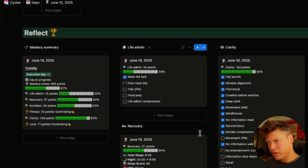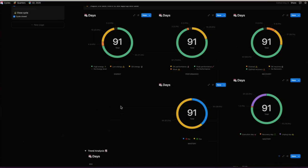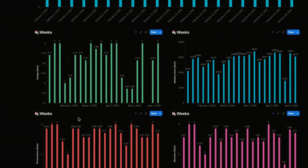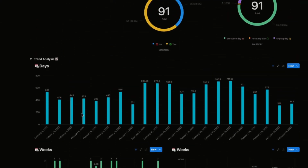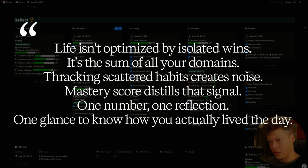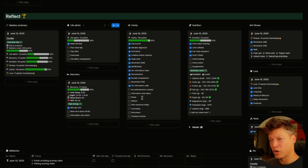And another thing that having this single score helps you tremendously with is reviewing your performance on a higher level time frame. So think months or quarters, because then you can visualize each day just with one metric, and then you can color code it and do all kinds of cool visualizations. This is really powerful. Life isn't optimized by isolated wins. It's the sum of your domains. Tracking scattered habits creates a lot of noise. Mastery score just distills that signal. One number, one reflection, one glance to know how you actually lived that day. If you set this up right, it works really well.